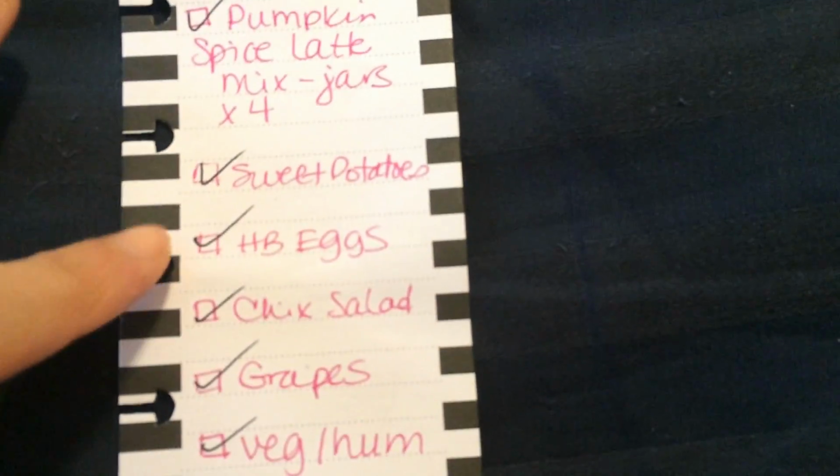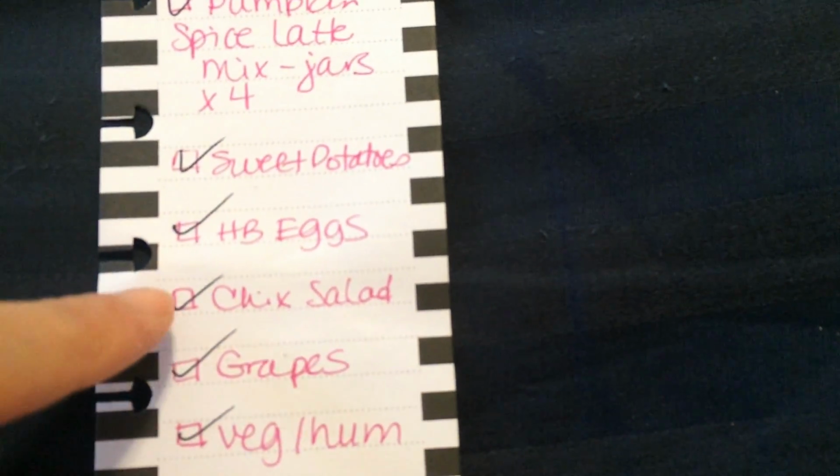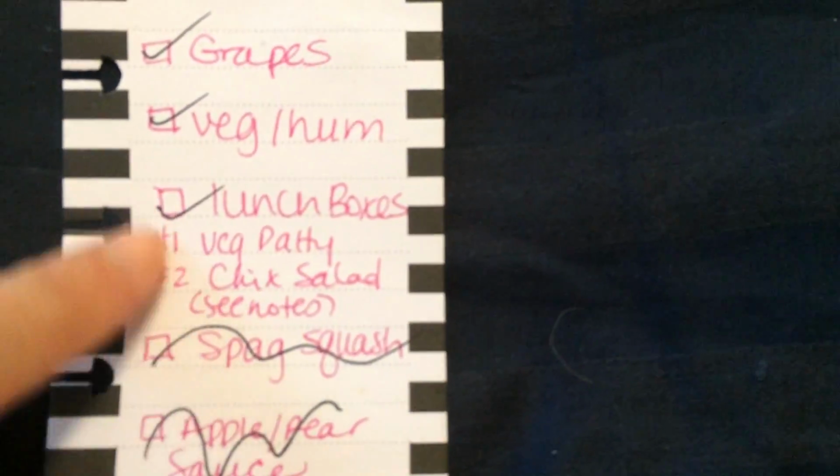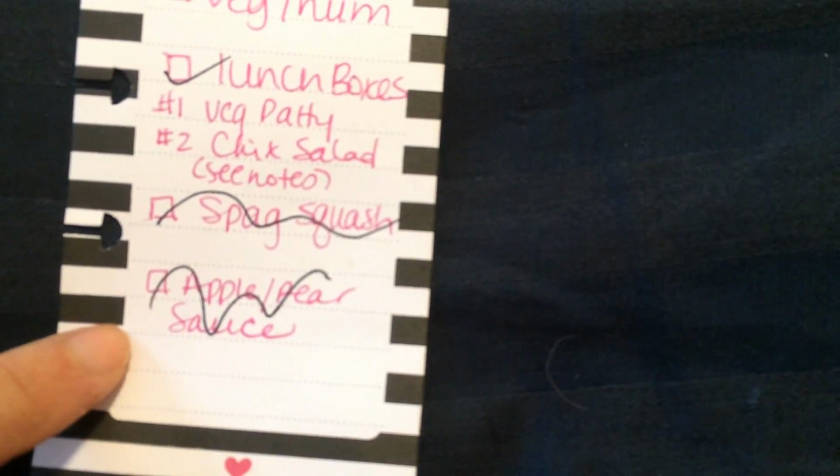Baking some sweet potatoes, making some hard-boiled eggs, making chicken salad, cleaning the grapes, veggies and hummus, and then I made myself some little lunch boxes. And then I did have spaghetti squash and apple and pear sauce.